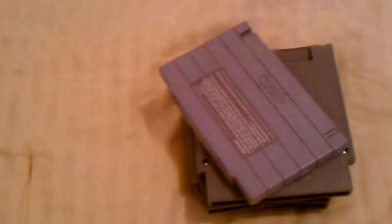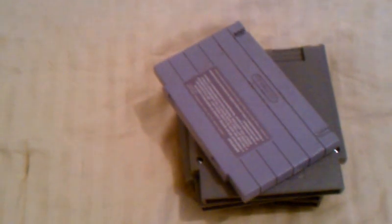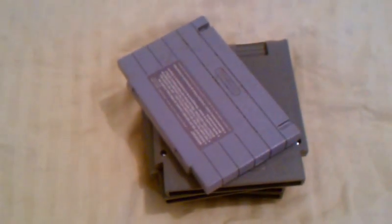Alright guys, I picked up a few Nintendo games, one Super Nintendo game, and one game that I plan to show you last that is kind of rare. I know the term rare is thrown around loosely for anything, but this one is kind of rare. So first let's get into the Super Nintendo game. I paid $1 for this, and it's Mickey Mania for Super Nintendo.